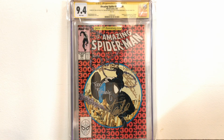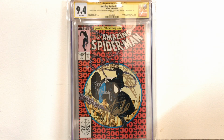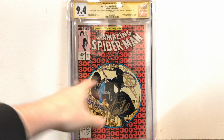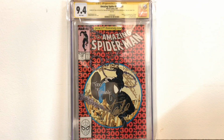Now, I know that this is not the only one that exists. I know there are others, of course, and not a lot of these are sold. But if I had to estimate how much this book is worth based off of just the 3 signatures and the grade, not the quote, this book is valued at $1,500 US or more.